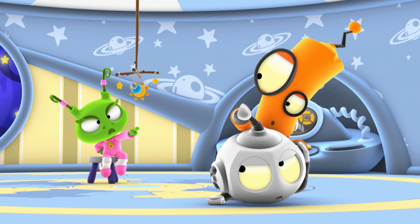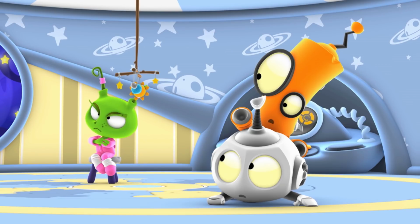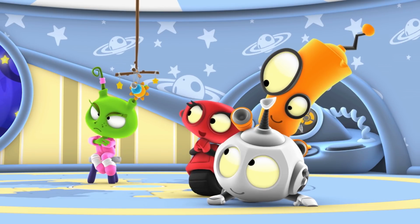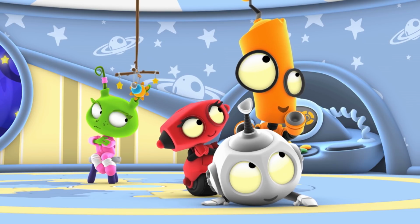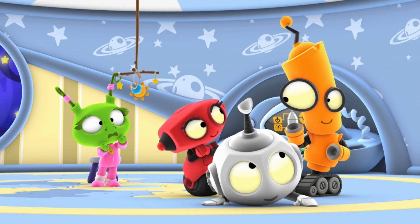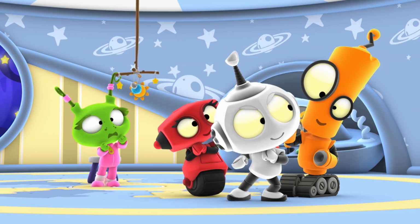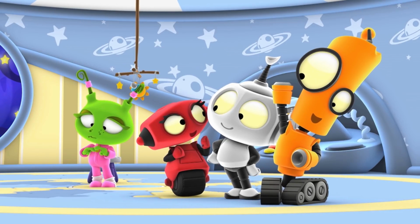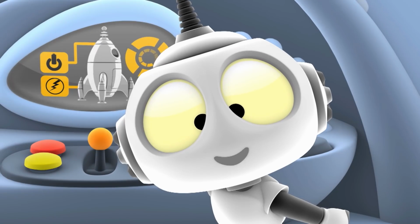Not funny, Orbit. If I wanted to see a lunar eclipse, I'd go see a real one. Hey, that's a great idea! Seeing a real lunar eclipse? How amazing would that be? Super amazing! And that sounds like we have a mission. You know what that means? Yeah! It's time for us to pick a planet.